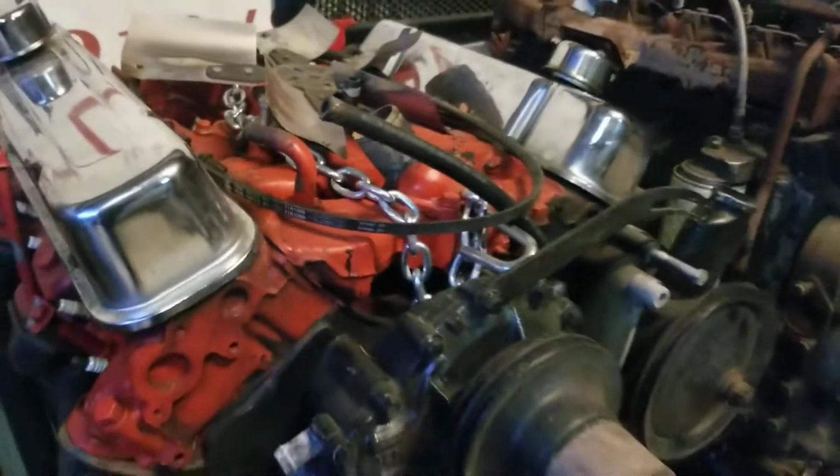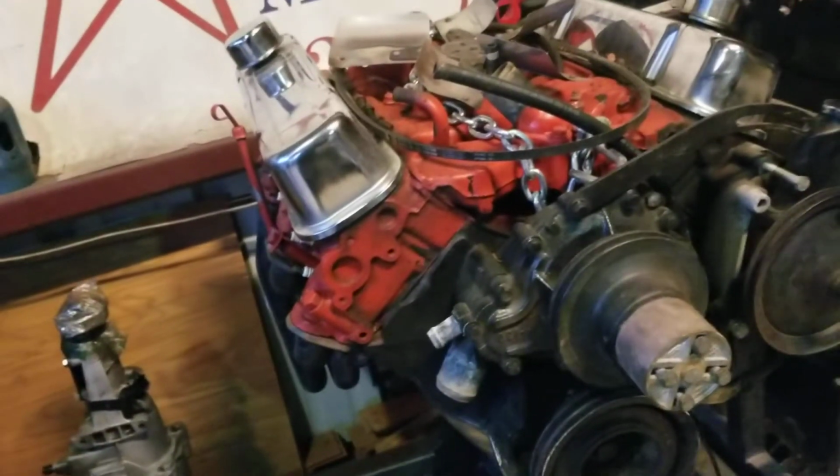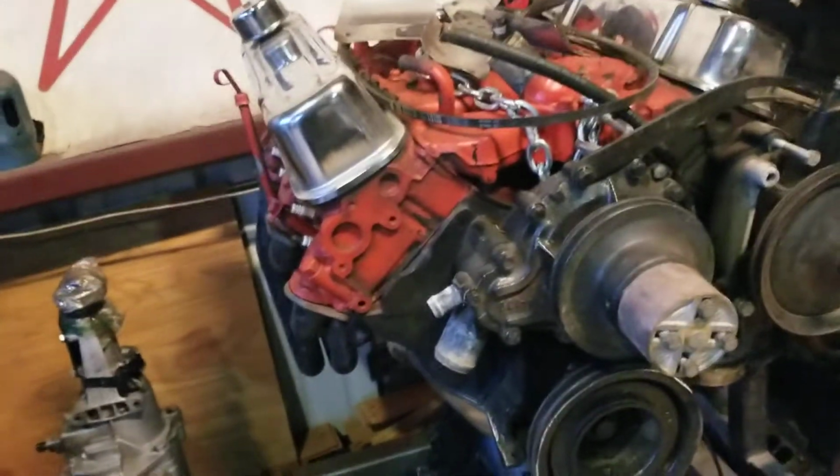I'm going to try to talk him into a 4-barrel and get rid of these shitty fans, and get rid of the points. But yeah, I'm pretty excited, man. I think it's going to be cool. Put a 4-barrel on that, and it'll scream, man.